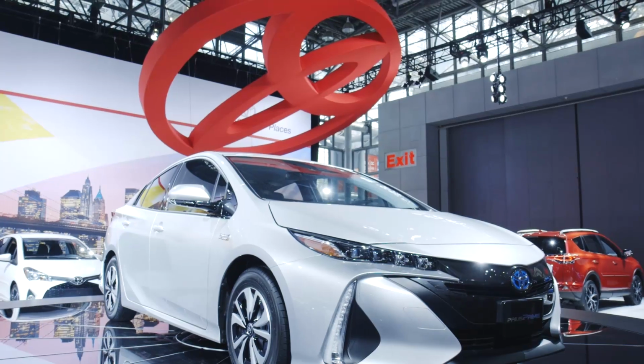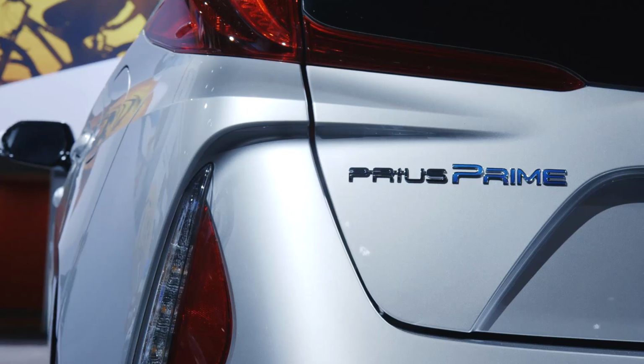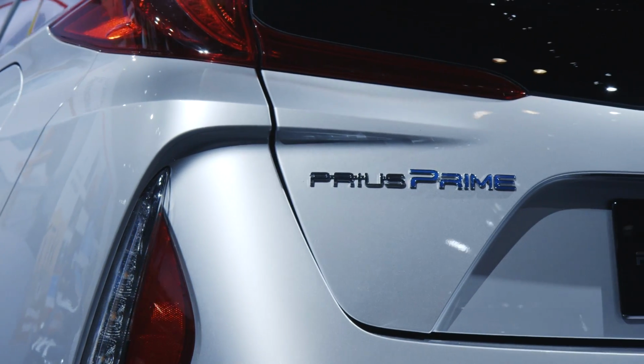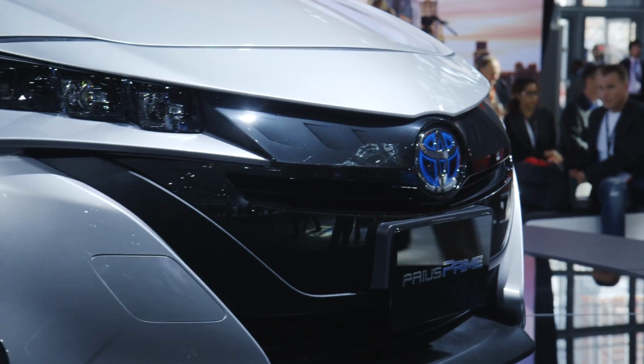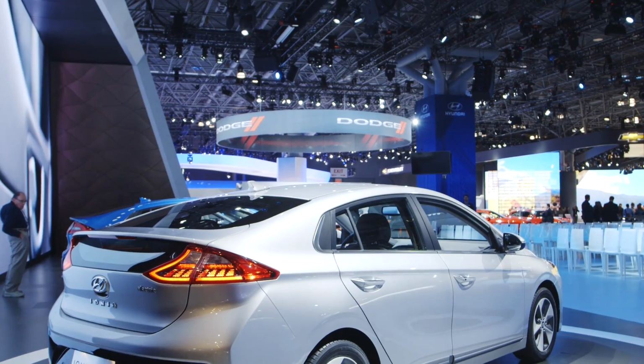You know, your Prius thing. There's a Prius Prime, which admittedly is a cool name for a car. Prius Prime, that's very Transformers. But it's a Prius, and also the Hyundai Ioniq, which is the Prius competitor, is not far behind us.